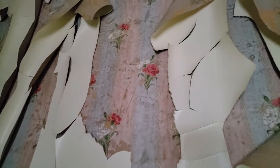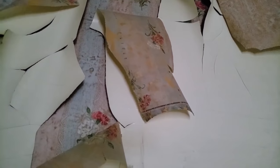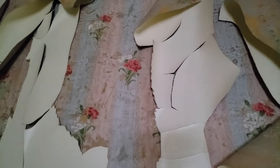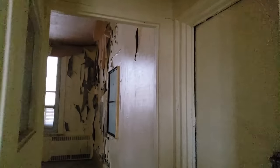Oh, this is pretty cool. Here we go. You've got wallpaper behind the paint. So the paint has started to peel, and you've got wallpaper exposing itself, flower print wallpaper. That's interesting. Yeah, so this would likely be the woman's side of the prison.